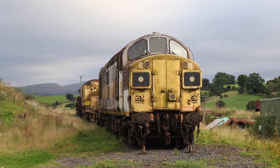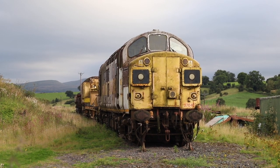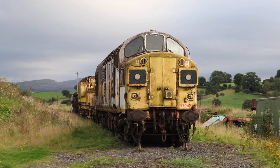You should keep it like that when they refurb it. They probably will, because if it's an early loco, 1962, they would keep it to original spec. I would have thought, whoever's going to do the restoration on it.